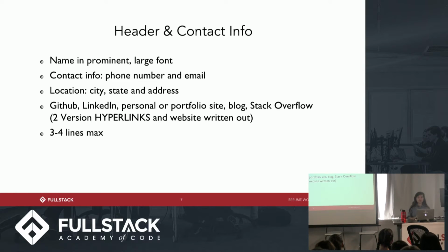Okay, so name in prominent large font. I want to know your name if I'm a hiring manager. If I'm looking for who you are, I'm done. I'm okay, I don't have time for this. They obviously don't want me to know who they are. Contact info, phone number, and email. Location, city, state, and address. They want to see what location you're in.